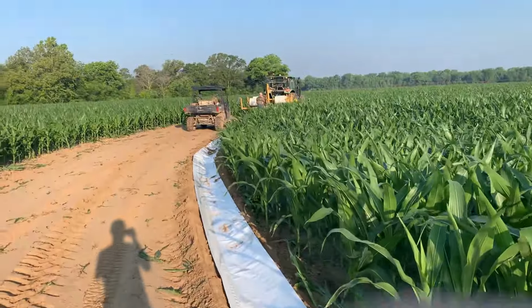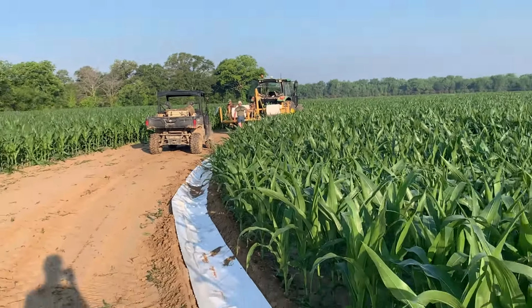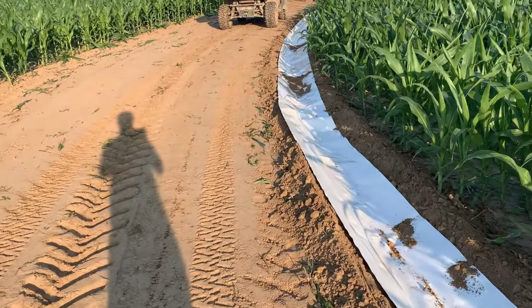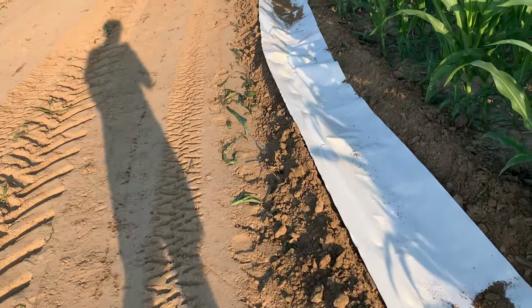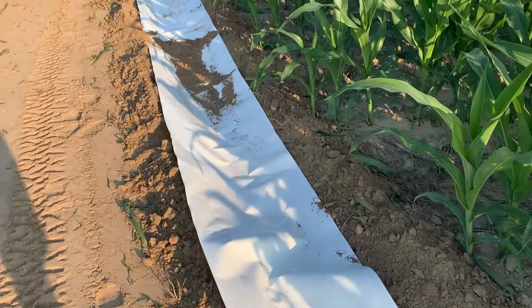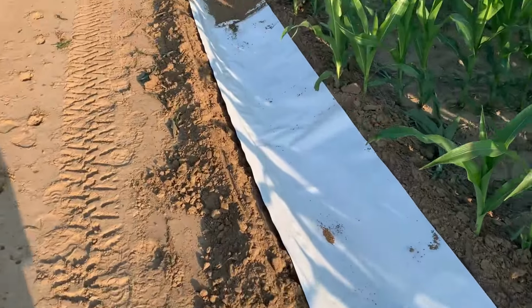So you can see up here, we've got this implement here. It's got the rolls of poly pipe on it, and then it's got a V-shaped coulter on it that is digging this trench. And as it digs this trench, the poly pipe lays down inside it, and every once in a while they'll take a shovel and they'll throw a pat of dirt over in it, kind of as you see here, just to hold it in place until it fills up with water.